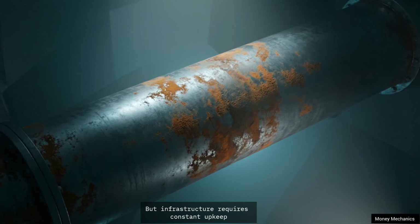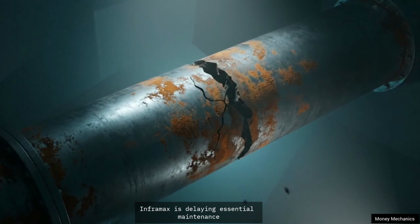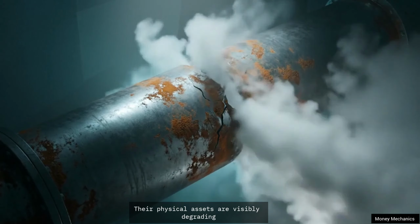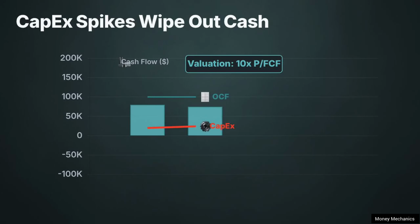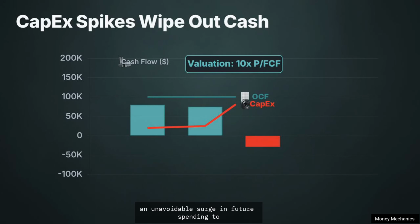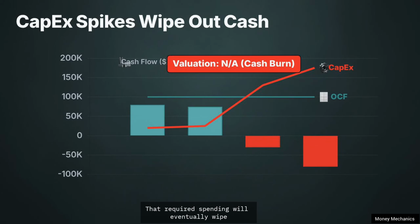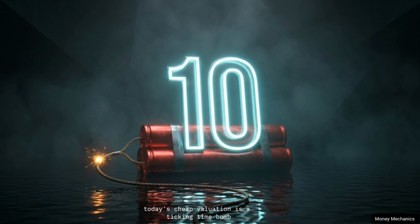But infrastructure requires constant upkeep. To achieve those accounting numbers, Inframax is delaying essential maintenance and halting expansion. Their physical assets are visibly degrading. The long-term mathematical consequence is an unavoidable surge in future spending to repair those neglected pipelines. That required spending will eventually wipe out future cash flow. When a business starves its own future to boost current metrics, today's cheap valuation is a ticking time bomb.